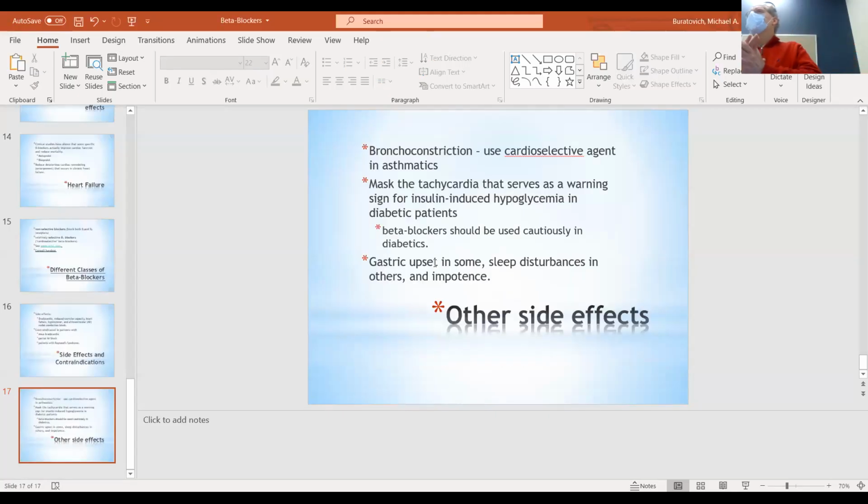Very good. All right, are there any questions from beta blockers? We talked about these Friday, went through these. Any questions? If not, we will go ahead and move to the use of the other antihypertensives in a clinical setting.